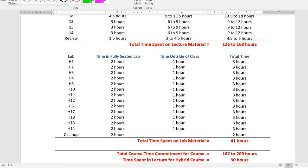And then for the labs, if you were in a fully seated course, our labs are 2 hours, and then students will be spending about an hour outside of lab doing pre-lab quizzes, reading up on the lab itself and so forth. So you should be setting aside about 3 hours for each lab outside of class.